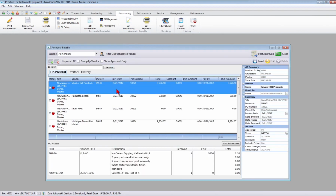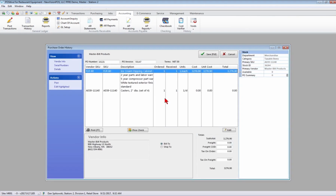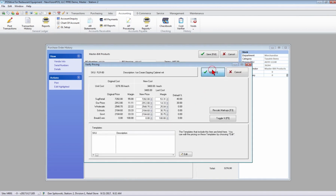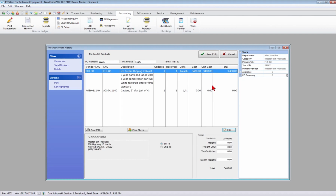And you can see here, these are all the invoices that match that purchase order we just did. And if I did get an invoice in that the paper invoice is a different amount than the amount that was received on the PO, I have the ability to edit that invoice. Say they have a different cost on this ice cream dipping cabinet. So if I click edit, instead of $32.76, I can say it's $3,400 is what the price went up to. And that will go into my inventory system because it's already sitting there with a value, and it will correct the value for that one only. Even if I had others in there, it will only select the one that was received on that PO and correct the cost.